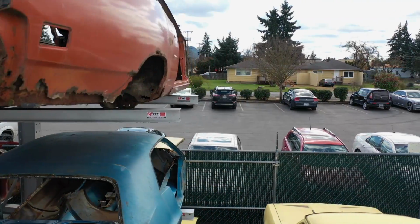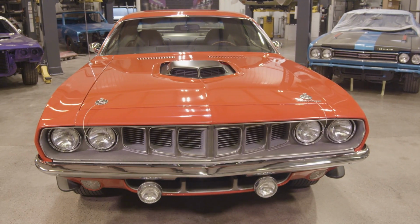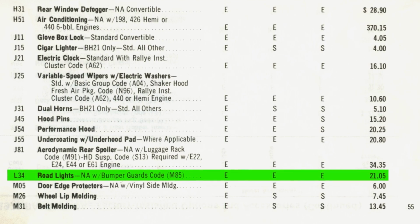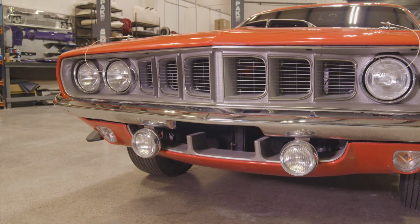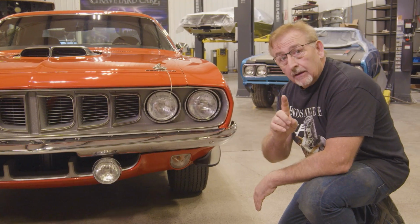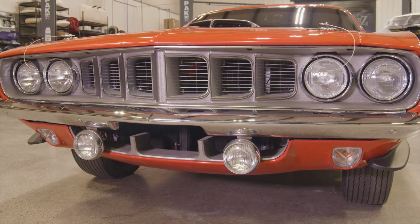Let's talk about the grille area here. This car is not coated for the road lamps, L34. The owners that bought the car originally 5 years ago from me wanted me to add those. I think it's a great add. I think it looks fantastic. The new owner, who's in Switzerland, wanted to add chin spoilers to it, amongst a couple of other things, and we'll show you those in a minute. It also could have come with chin spoilers, but didn't come with chin spoilers.